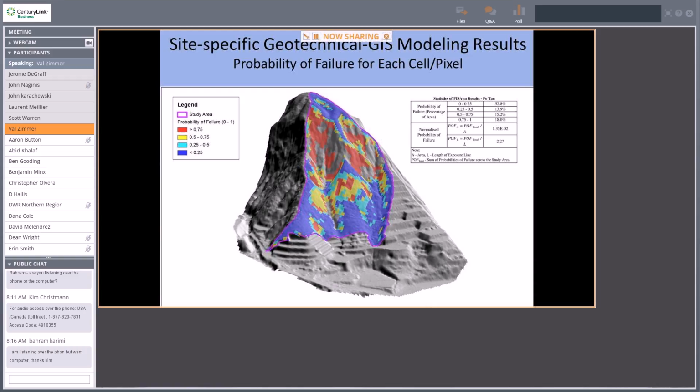So after you go through the automated mapping process, integrating the geotechnical parameters into the automatically generated terrain unit map, integrate that with a LiDAR DEM, and then pass it through the slope stability model, you extract the probabilities of failure. And so red shows probabilities of failure above 0.75, and blue shows probabilities of failure below 0.25. And then areas that are blanked out, those are areas of rock outcrop. This model deals with soils.